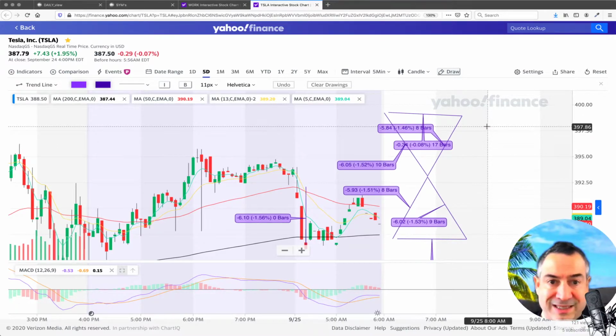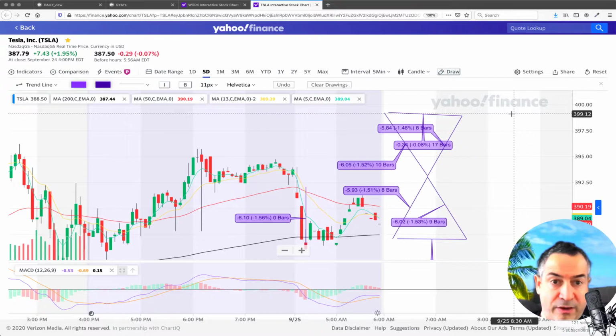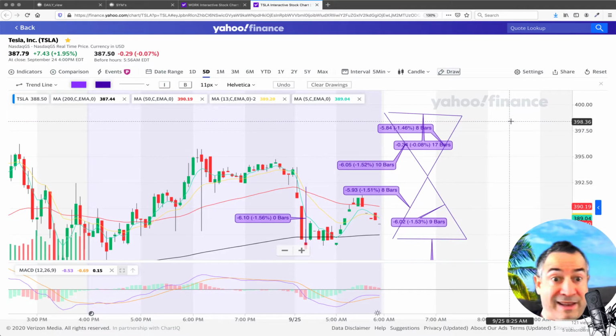It's not an easy thing to do. You can calculate it, you can write it down, but the market will dictate its own rules. And you may never reach this level here, which is the objective. And anything might happen. Anything might happen with Tesla, anything might happen with any other stock.